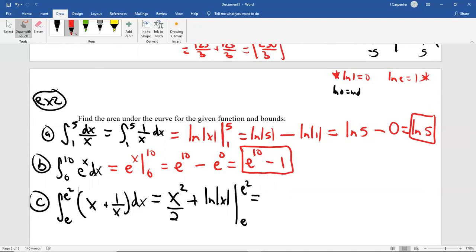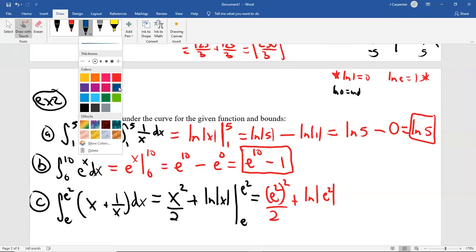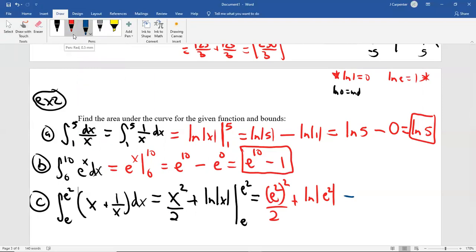When I plug the e squared into this x, that's e squared squared over 2. That's plugging the e squared into here. Now let's plug it in here, so plus the natural log of the absolute value of e squared. Again, in this red ink, all I have so far is just plugging in the e squared into the previous function. Then we're going to need to subtract. So minus, and because the next part has multiple terms, we're going to need parentheses.